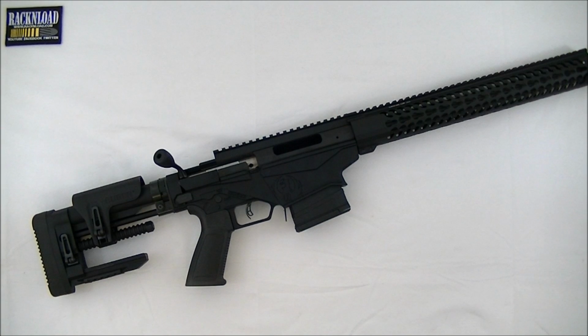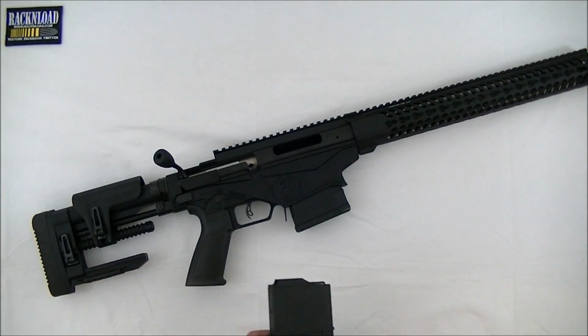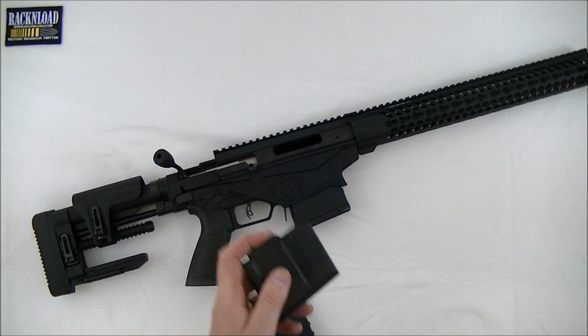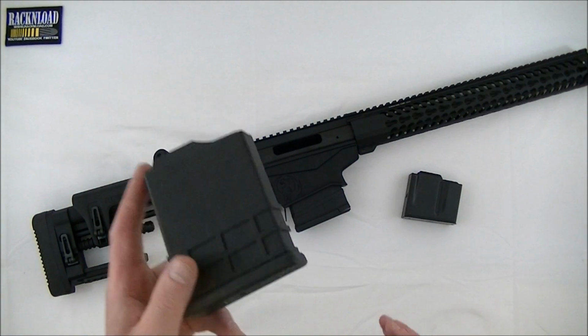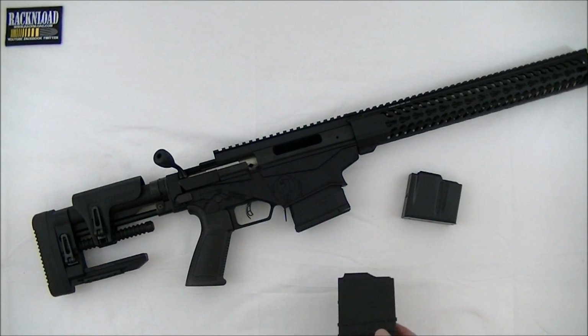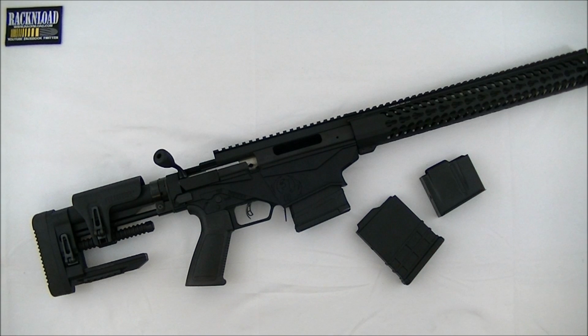Just brilliant, the fact that you can throw in any magazine as well. They are supplied with Magpul PMAGs, but like I said earlier, Accuracy International mags will fit, and cheapo MDT ones will fit as well. As far as I know, they'll work fine. So absolute win, Ruger.